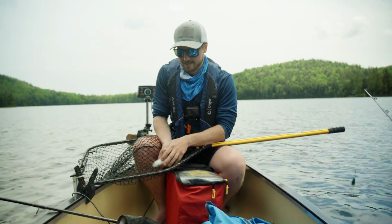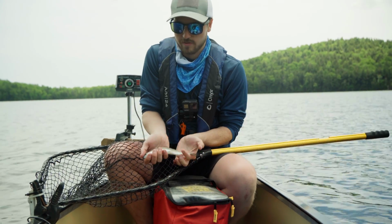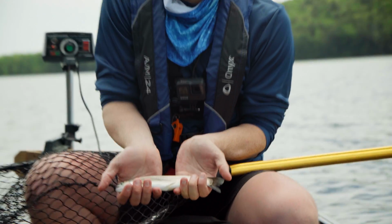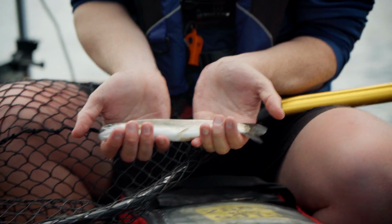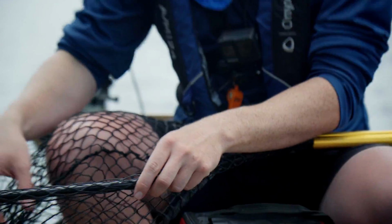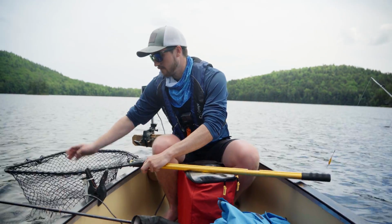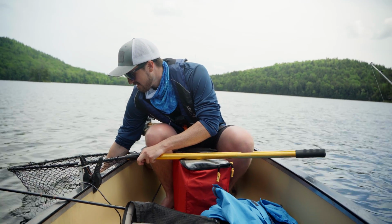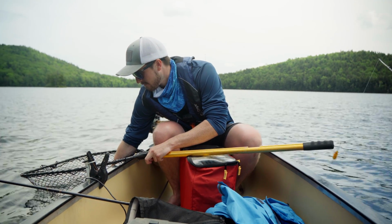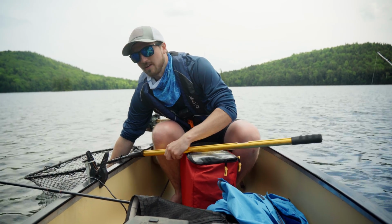Okay, so here's, I just got... Oh, he doesn't want to cooperate. I just got this beautiful little rainbow trout. You can zoom in on him, Addison. It's very small, but backwoods primitive stuff. Just trolling lead core. Just going to revive him a little bit. Ready to go. We're gonna go ahead and release him.